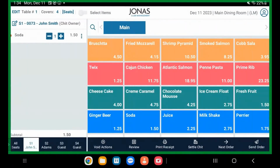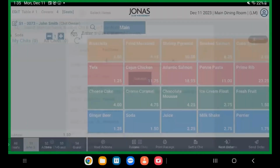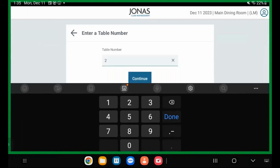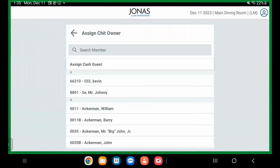If I want to send those items back to the kitchen, I will have to click send order, or if you do have bar prep printers, anything like that, it's the send order, which I just clicked. Now it goes in, I have that open chit. I can now open up another one by clicking on those empty squares, table number 2, go on and assign a chit owner. This will be a 2 top that I'm going to put onto this one as well.